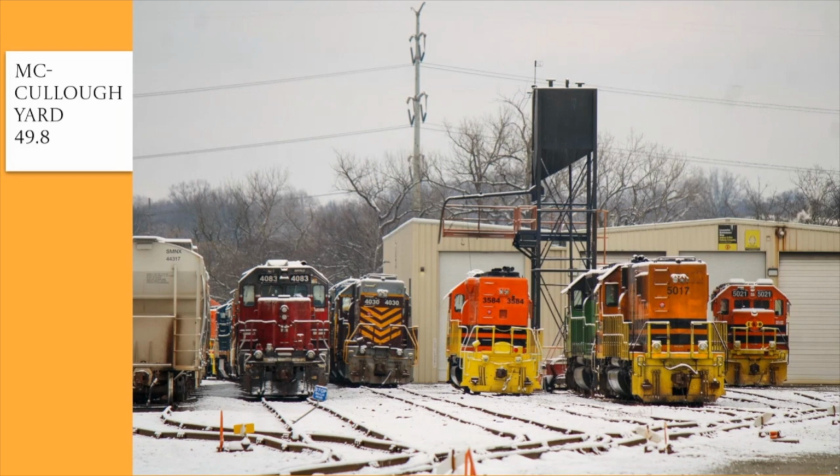I think it's worth mentioning that this yard was significantly upgraded by the Pennsylvania Railroad, PRR, to better serve the GM plant farther south.